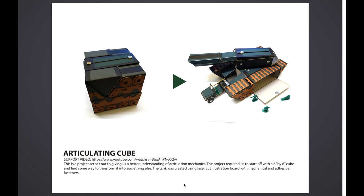And so, by using different types of mechanical mechanisms like hinges, sliders, and temporary fasteners, just stuff like that, we're supposed to change it into something else. So I decided to choose a tank.